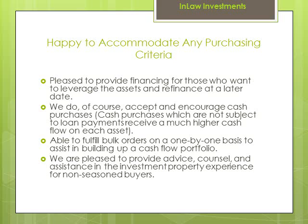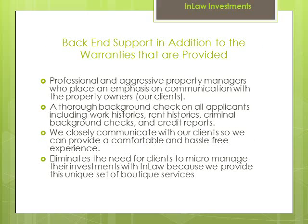We're also able to fulfill bulk orders, but only on a one-by-one basis, because we want to assist our investors in building up a cash flow portfolio. For this reason, we do not deal with or do business with any institutional level investors or with brokers. And of course, we're pleased to provide counsel, advice, assistance in the investment property experience for non-seasoned buyers. And when you need Inlaw Investments, we're here for you. We provide back-end support and additional warranties that are provided.